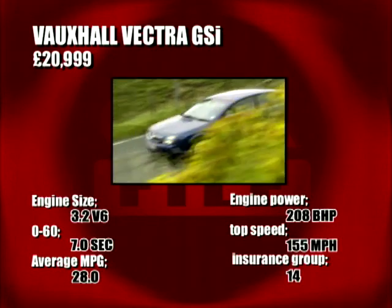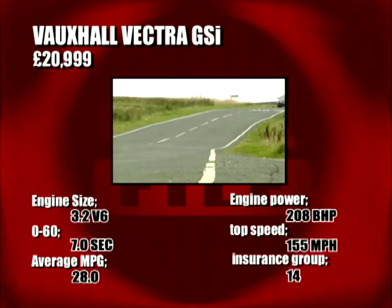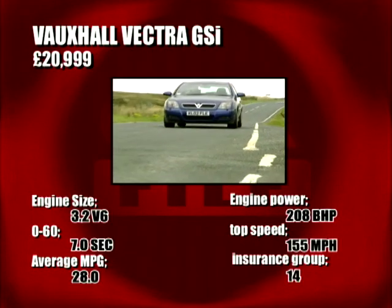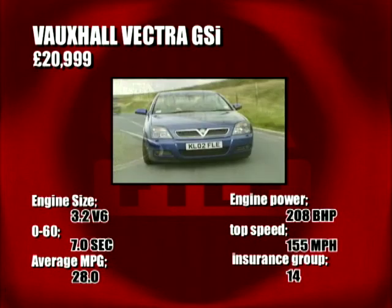As for fuel economy, well, the V6 engine isn't that much more thirsty than the 2.2 four-cylinder at 28 to the gallon. But of course, those figures will drop dramatically if the Vectra is driven hard for long periods of time. And like the Subaru, it has an attractive price tag when you look at all the kit you get.